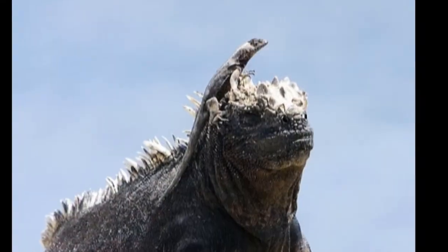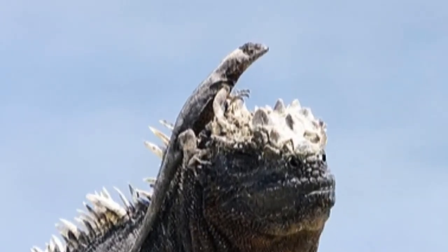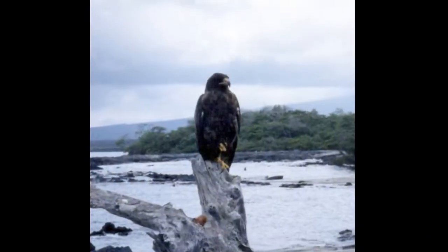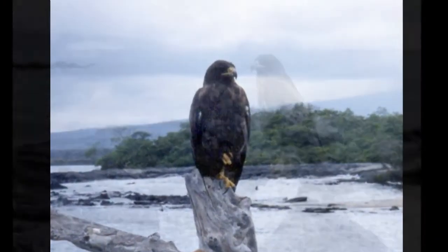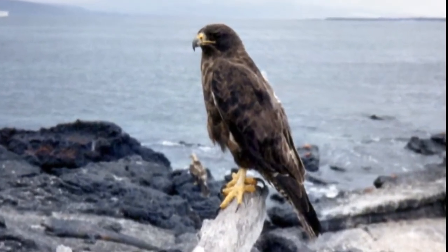Other reptiles here include the lava lizards, which often catch flies and eat dead skin off the marine iguanas, and the Dromicus snake. The Galapagos hawks feed on all three reptiles. This hawk was kind enough to sit on a branch so close we could have touched him.